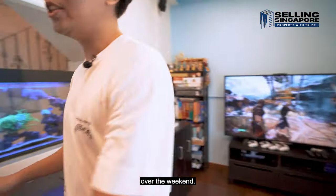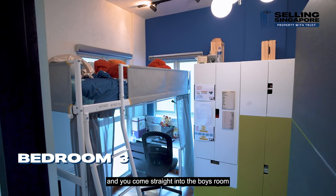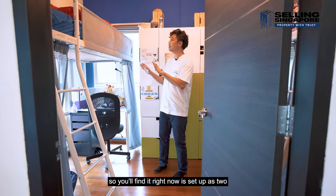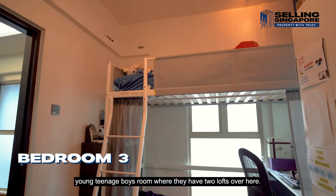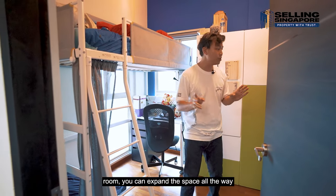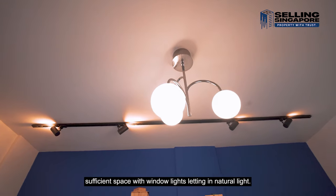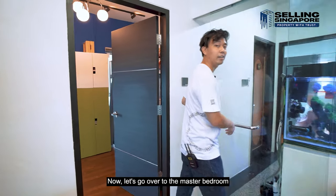So now let's go into this bedroom over here, and you come straight into the boys' room. You'll find that right now it's set up as two young teenager boys' room where they have two lofts over here. But if this is really just one person's room, you can expand the space all the way where you already have sufficient space with window lights letting in natural light. Now let's go over to the master bedroom.